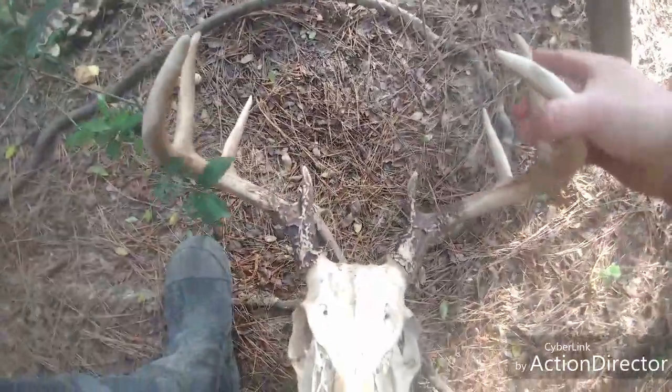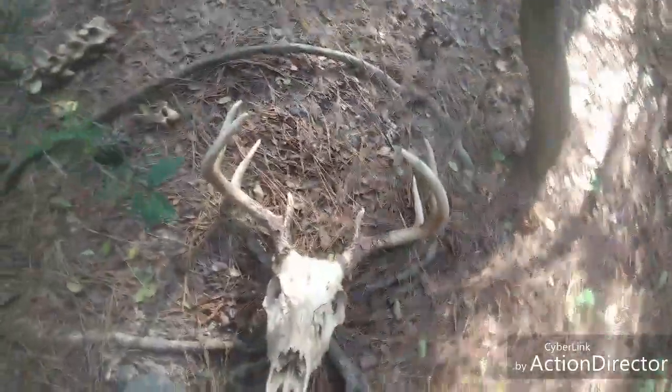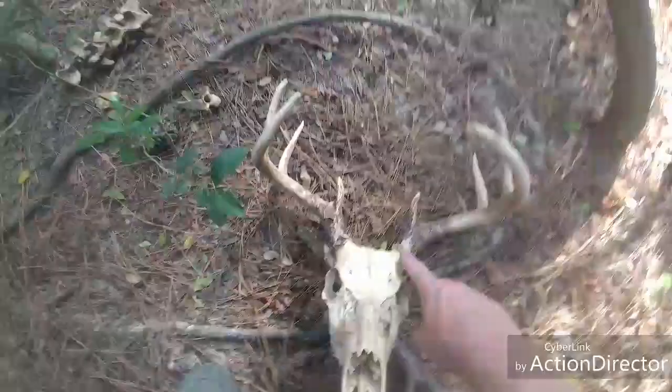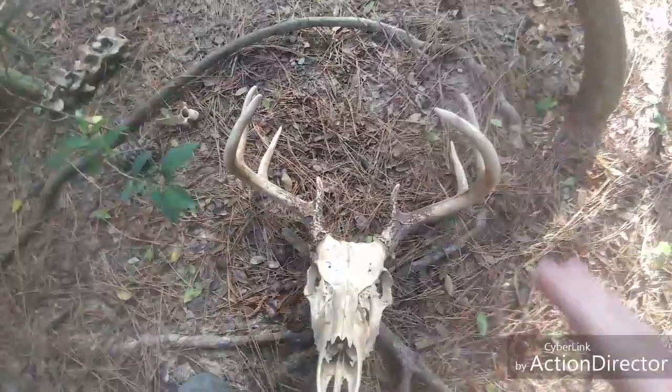He was a 3-year-old. Now, when I say 3-year-old, and some of you guys on these huge game ranches are like, what do you mean? You look at the diameter of the pedicle right here in a given area.